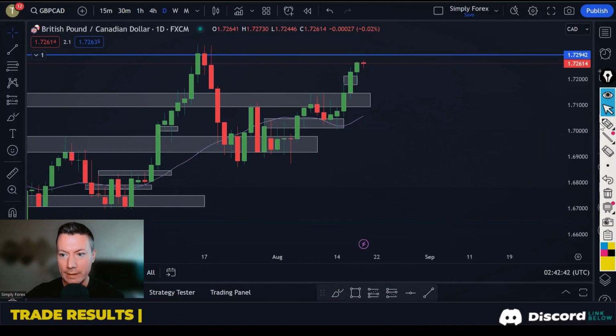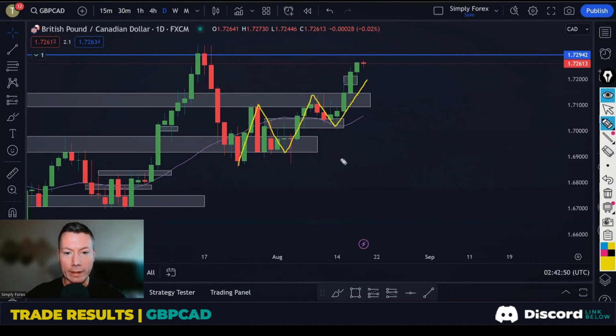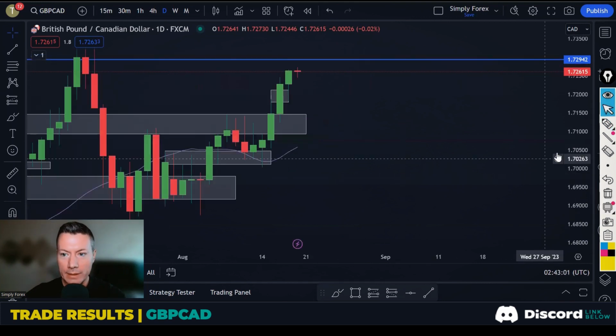It was pound against the Canadian dollar, and we were looking to buy this pair. Why were we looking to buy it? Well, it was clearly in an uptrend. We were seeing higher lows, higher highs. Yeah, we were looking to buy it for structural reasons. Also, guys, ever since this candle here broke these highs, we've been interested in this trade.